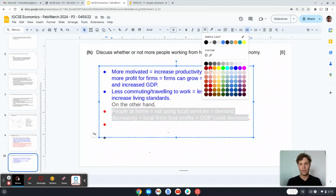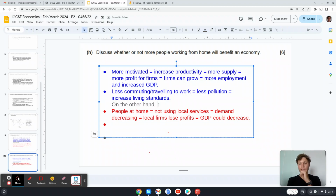Said on the other hand, people are working at home, right? So they're not using local services. So the demand for local goods and local services that people would be using on their commute or on their lunch hour around the city is decreasing, right? So local demand is decreasing. That means local firms are going to lose profits. Unemployment might increase. So I should put that out there. We certainly know that GDP would decrease if there's a decrease in demand. We know that there's a decrease in quantity demanded. So quantity demanded times price equals our GDP. So we're going to have a decrease in GDP. I'm also going to say here increase in unemployment.